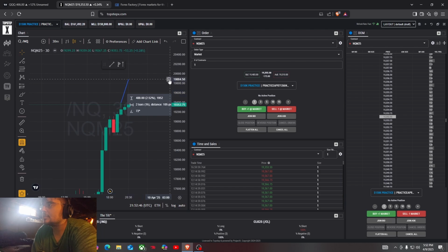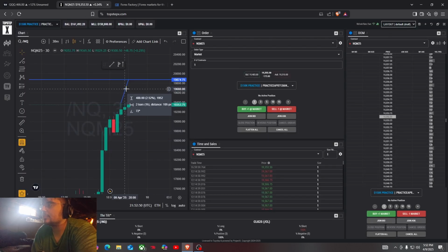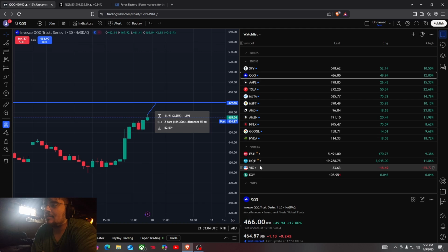Perfect. So I'm targeting the high up here at 19,875. That's what I'm looking out for. We might see a little bit of pullback. Like I said, it just all depends on the news. So there's your levels for SPY, QQQ, ES, and NQ.